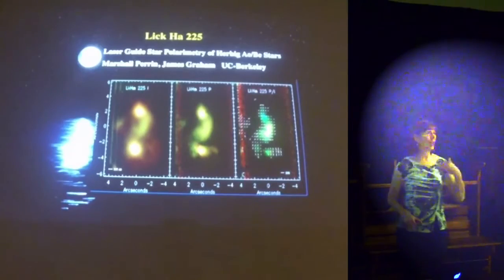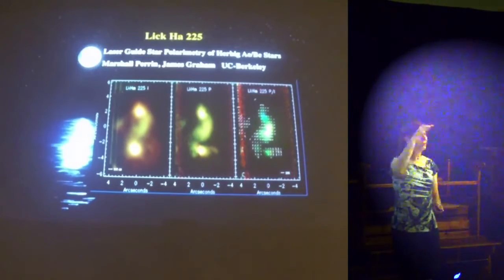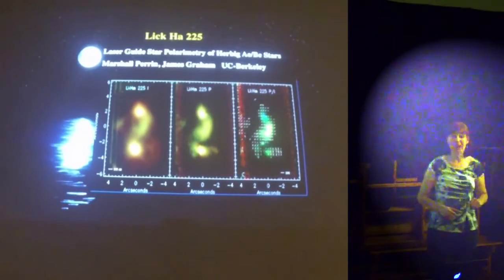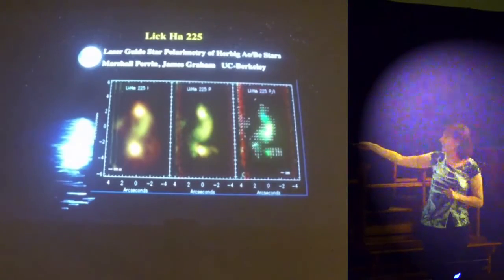So our infrared camera is also a polarimeter, so it can look at the polarized light coming from things. And when light bounces off dust, it gets polarized, the same way when light bounces off asphalt, it gets polarized, and that's why your polarized sunglasses work so well to block the light. Anyway, here's what the image looks like without any polarization mapping.